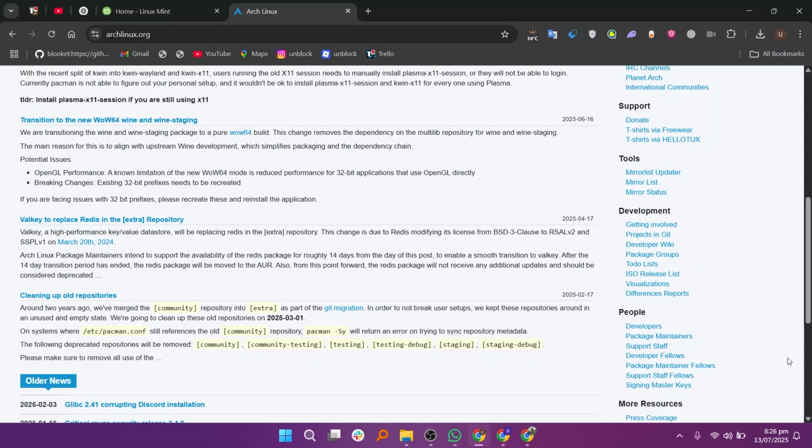Overall, Linux Mint is better for beginners and everyday users, while Arch Linux is better for advanced users who want full control and customization.